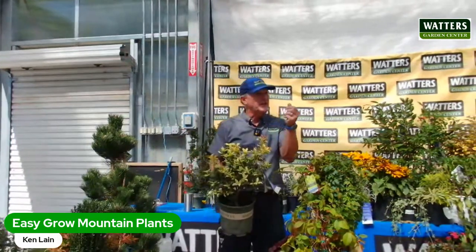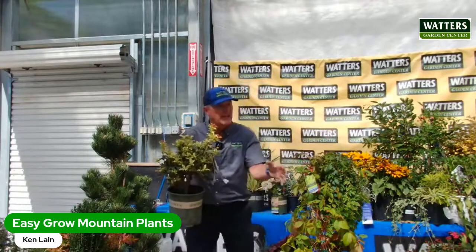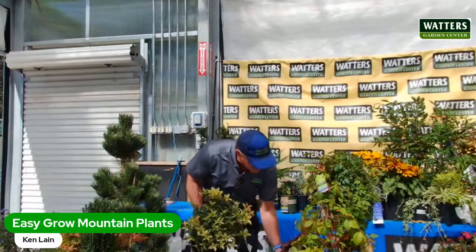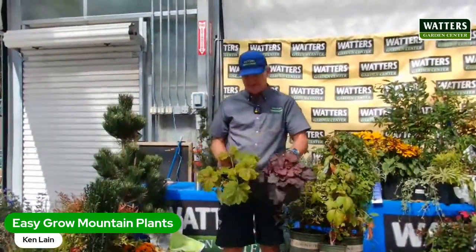Again, it's got a waxy leaf. Waxy leaves are a defense in dry climates. It keeps them from perspiring so the roots can keep up with the amount of perspiration that it goes through. And then these two are great shade plants.